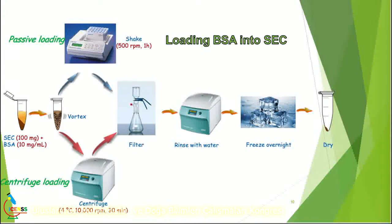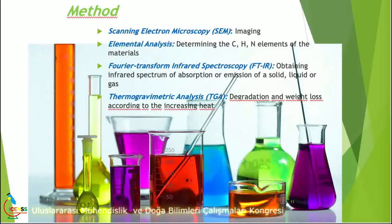The standard protein bovine serum albumin, BSA, was loaded into SECs by passive and centrifuge loading. SEC and BSA were put into a microcentrifuge tube, vortexed, then placed onto a shaker for passive loading and centrifuge for centrifuge loading. Loaded samples were filtered, rinsed with water, and frozen overnight. Then they were dried at room temperature. The morphological structure was analyzed by scanning electron microscopy. The protein removal was detected by elemental analysis. The loading was proved with thermogravimetric analysis and Fourier transform infrared spectroscopy.